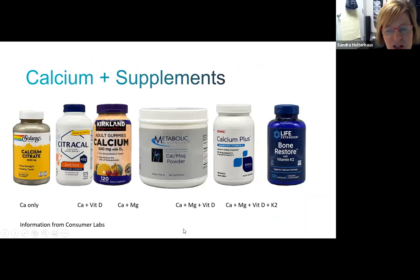This is some information that I pulled from Consumer Labs. I have a subscription to Consumer Labs to try to keep up on supplements. One of the things I like about Consumer Labs is that they are always testing different products, looking at purity, and making sure that what they say is on the label is actually in the product. So these were some top scoring supplements for calcium and calcium plus supplements.